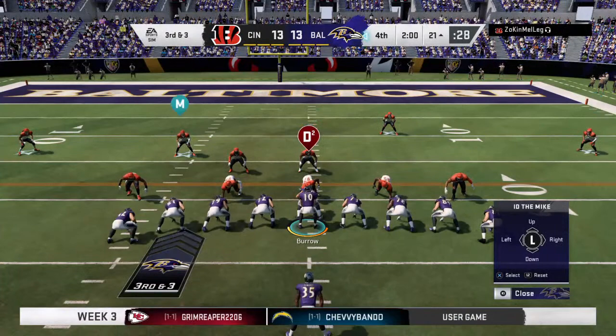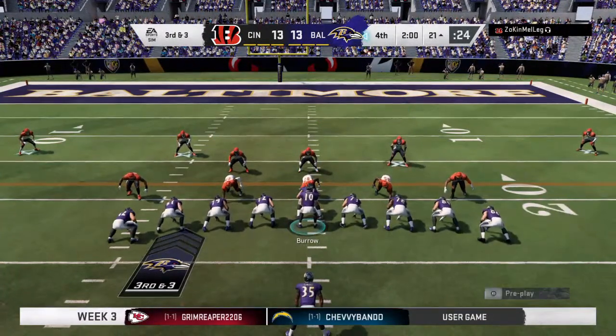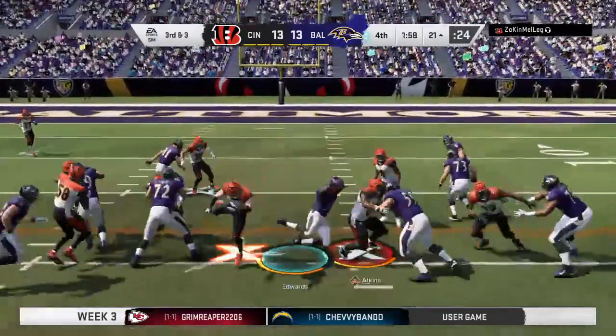Check, check. Hey, alert 3, alert 3. Check. Fair. Fight. They run with Edwards.